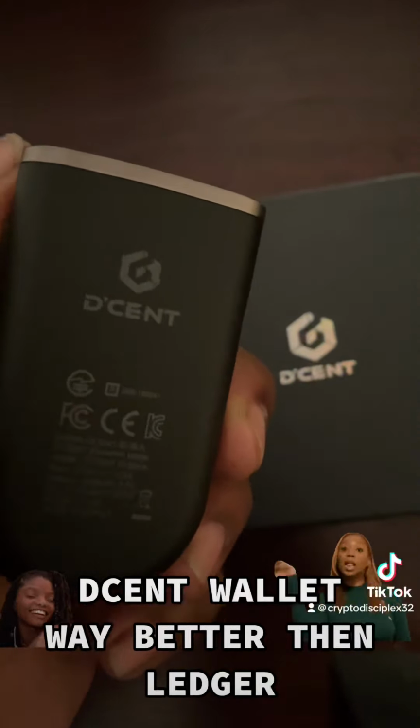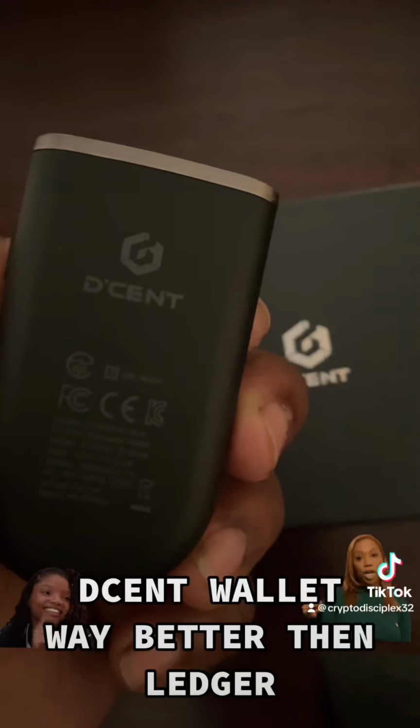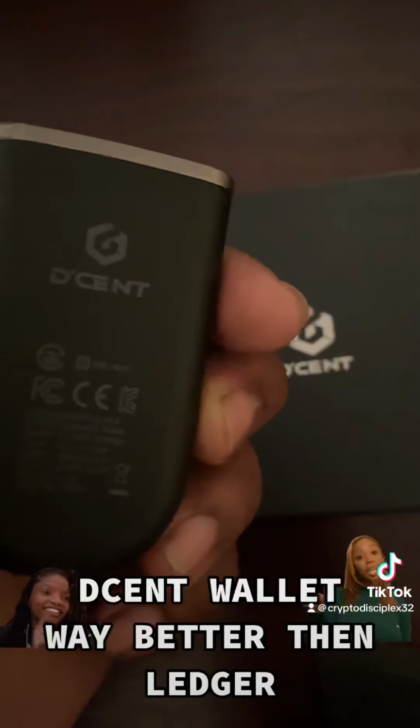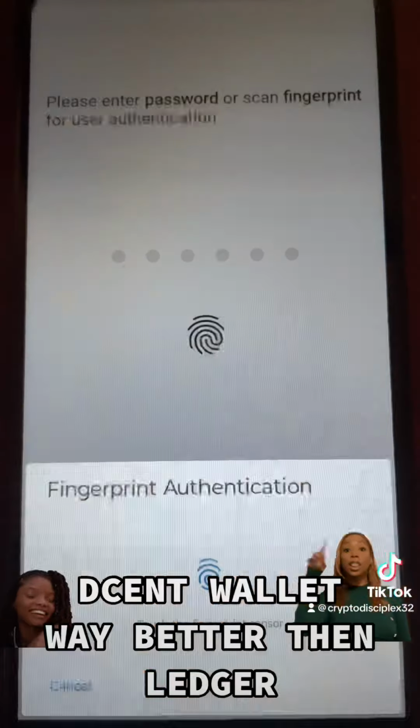I've been telling you already, the D'CENT wallet over Ledger anyway. I heard Ledger was gonna have some hacks in the future. Shout out to Dr. Coop. But yeah, this is my D'CENT wallet.